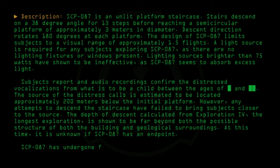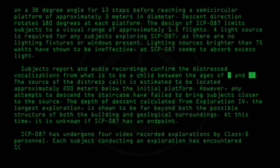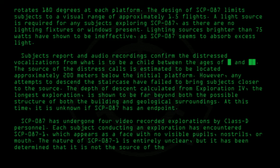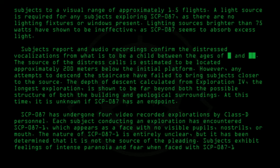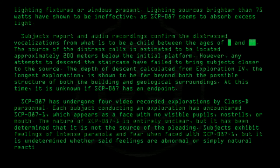SCP-087 has undergone 4 video-recorded explorations by Class D personnel. Each subject conducting an exploration has encountered SCP-087-1, which appears as a face with no visible pupils, nostrils, or mouth. The nature of SCP-087-1 is entirely unclear, but it has been determined that it is not the source of the pleading. Subjects exhibit feelings of intense paranoia and fear when faced with SCP-087-1, but it is undetermined whether said feelings are abnormal or simply natural reactions.